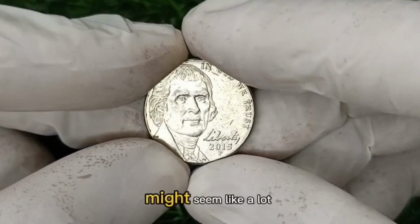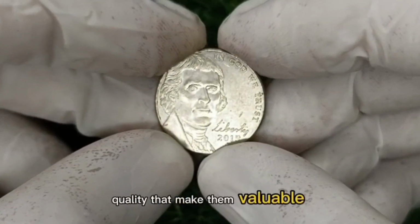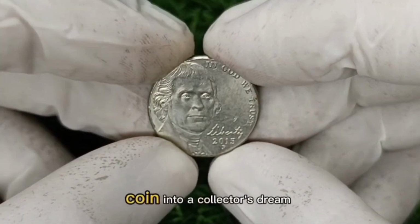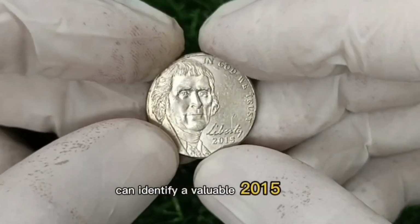While this might seem like a lot, only a tiny fraction exhibit the errors or exceptional quality that make them valuable. These rare variations are what turn an everyday coin into a collector's dream. Ready to hunt for a treasure? Here's how you can identify a valuable 2015 nickel.